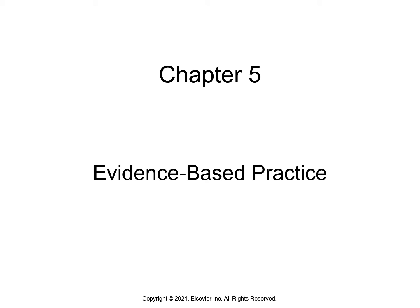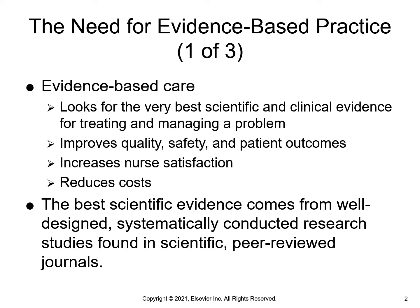Chapter 5, Evidence-Based Practice. Evidence-based practice is a problem-solving approach to a clinical problem. This uses the scientific method and the nursing process with the expertise of the nurse, the patient's preferences, values, and any healthcare resources to make decisions about our patient care.